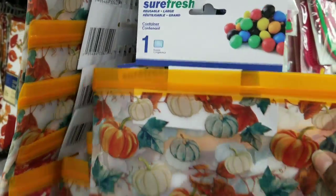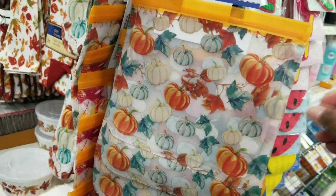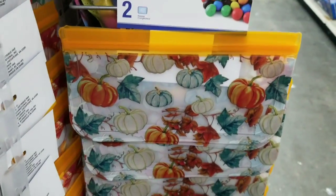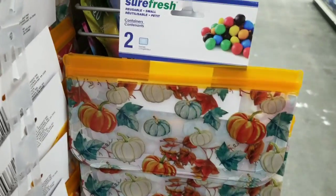Now check out the pouches. I featured these in fruit designs earlier this year, but look, they have a new set out for fall with all of the fall designs. So you can get the single pack for the large for $1.25, or you can get a double pack of like a medium small size for $1.25. So check those out.